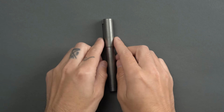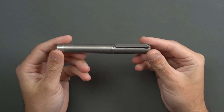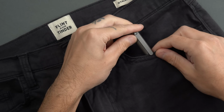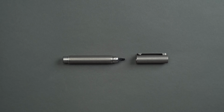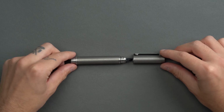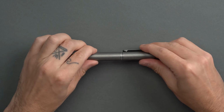At just 3.94 inches long and 0.55 inches in diameter, 4.84 inches for the pocket clip version, the High Marker achieves that perfect balance between pocketability and usability. The magnetic cap system is one of our favorite features here, providing both a satisfying snap and an airtight seal that prevents your marker from drying out. And who doesn't love magnets?